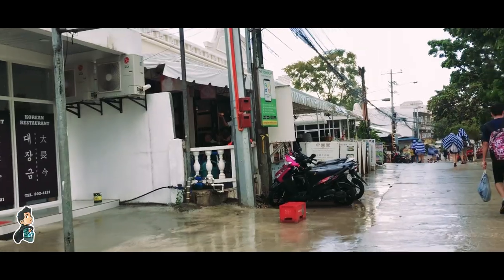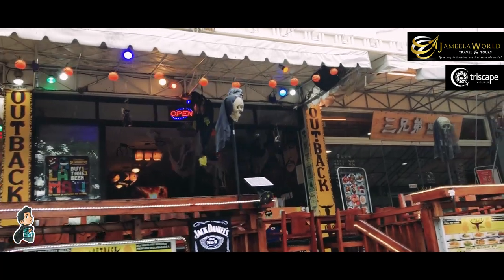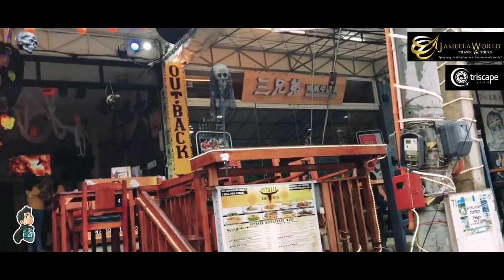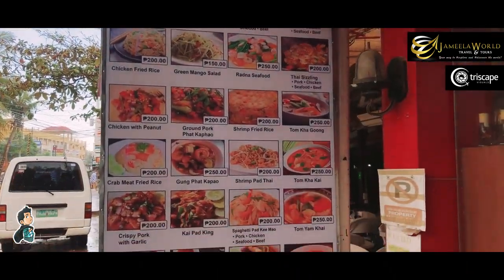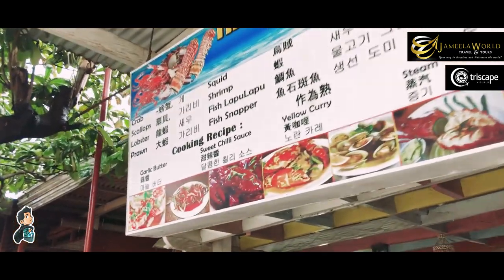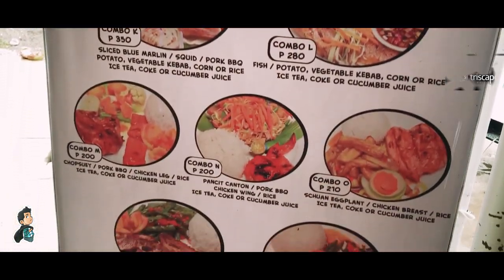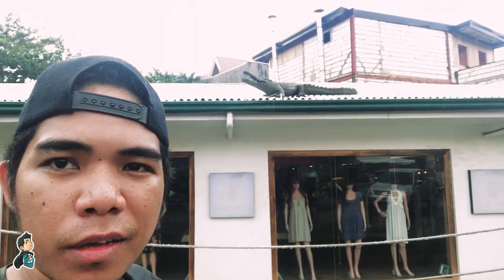It's so rainy. There are also several restaurants you can choose. They offer different types of dishes, both international and local foods, like Thai food, Korean food, and even combination of food variety that you want. We're now outside, and here's what you can see. There are a lot of different establishments and a crocodile.